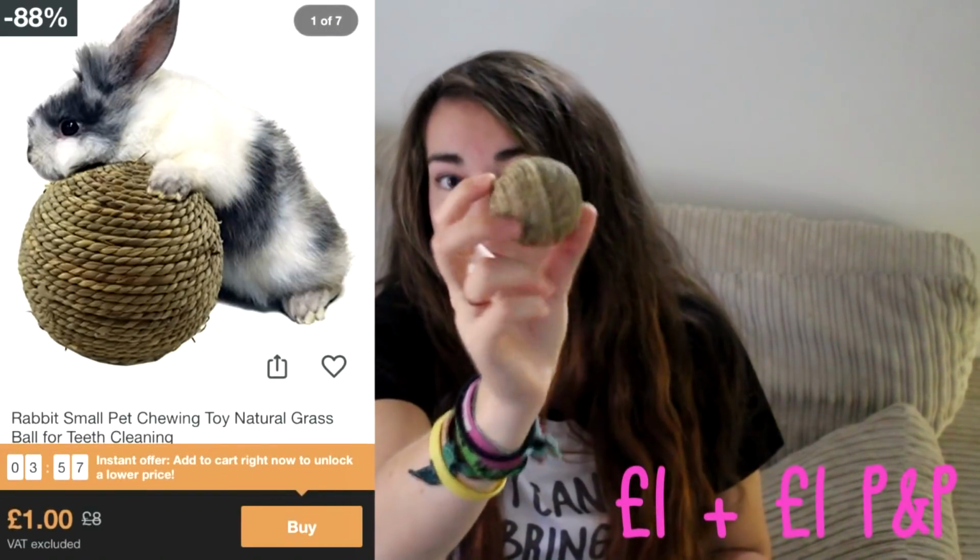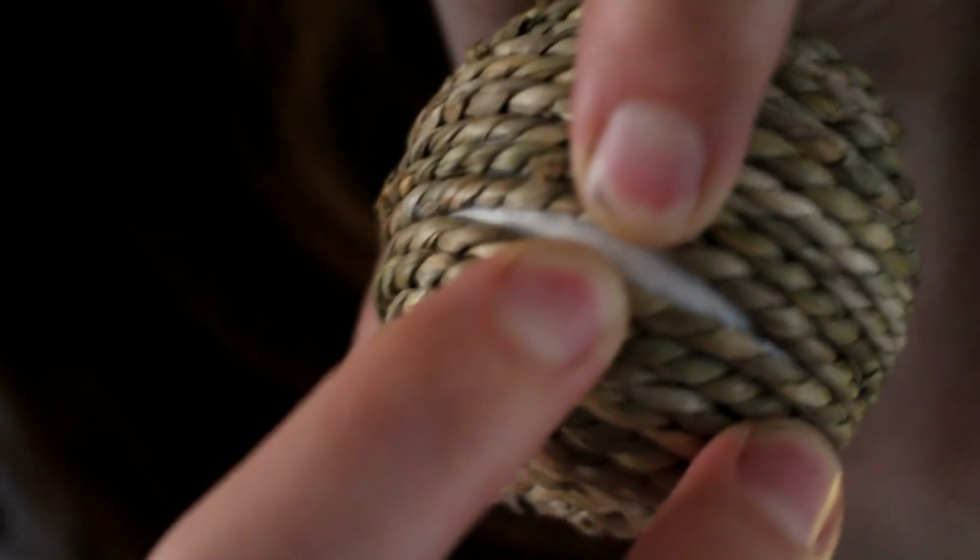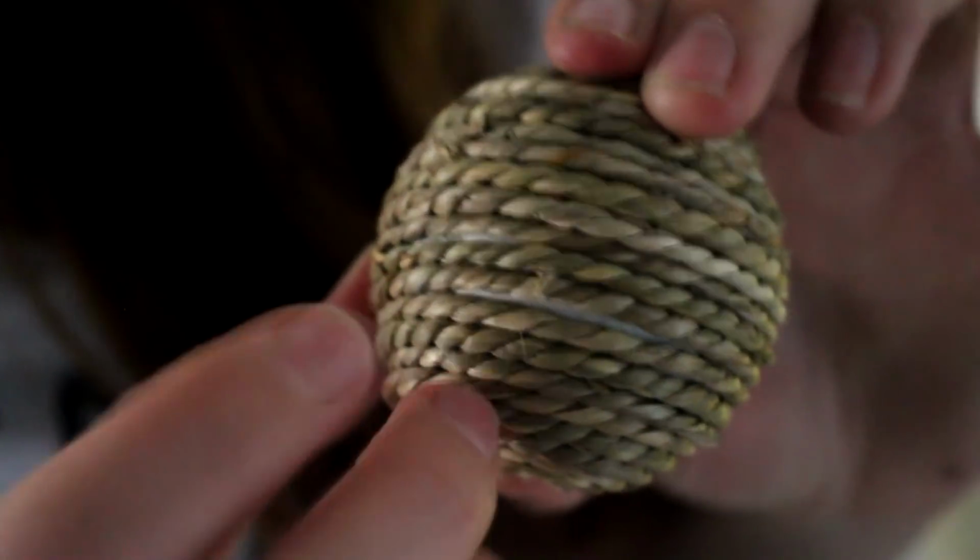It's like Christmas with loads of plastic. Okay, so here's another thing for the guinea pigs. More plastic. So this is just a sort of woven seagrass ball, and this is not quite as good as I was hoping. Is that polystyrene on the inside? Oh, yeah, that's not what I was expecting at all. In the middle there, that's polystyrene. I assumed this would just be woven with sort of hollow inside.